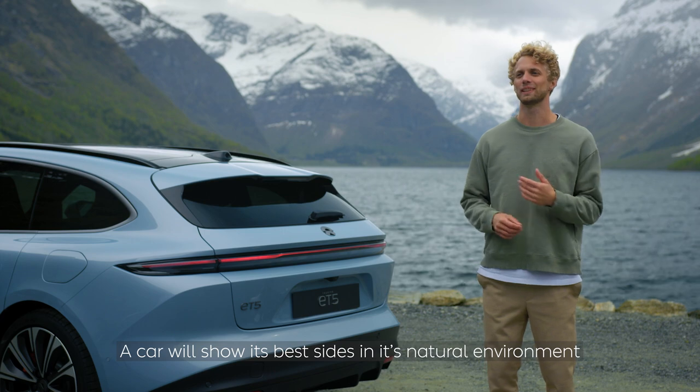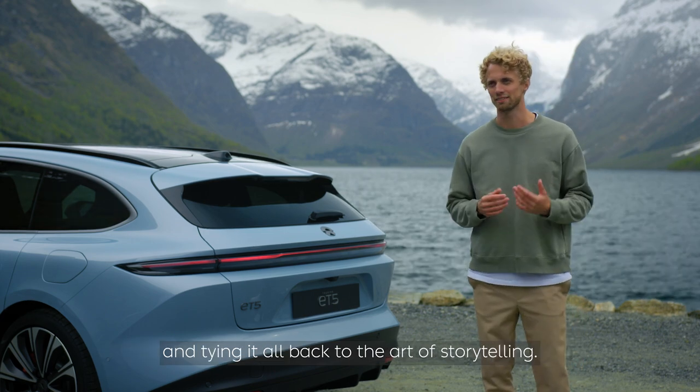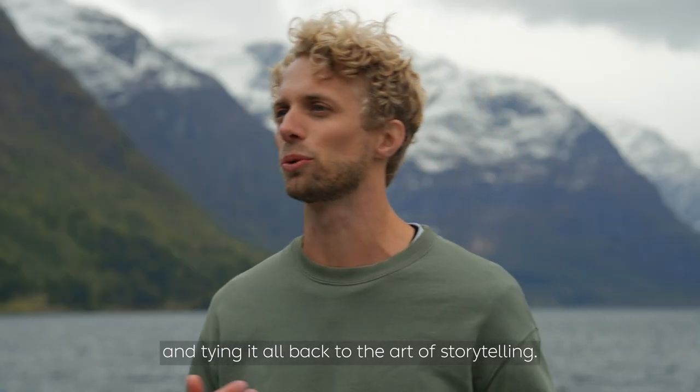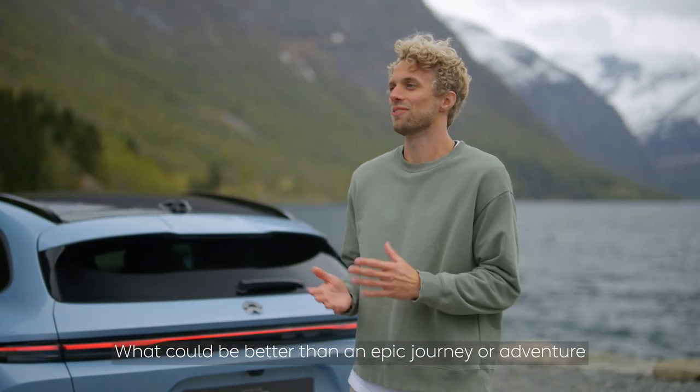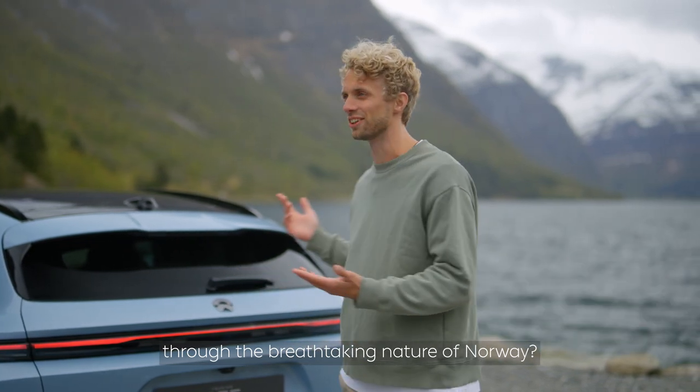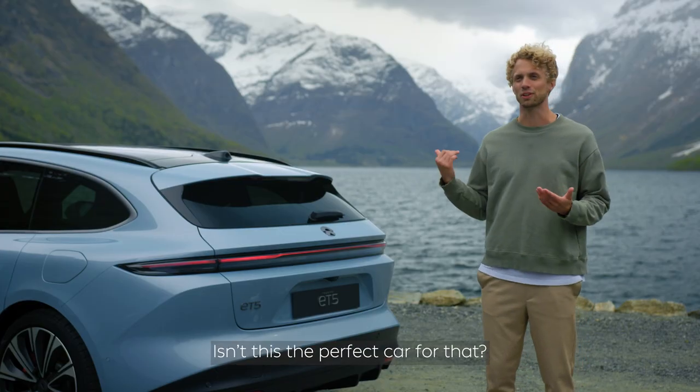A car will show its best sides in its natural environment, and tying it all back to the art of storytelling, what could be better than an epic journey or adventure through the breathtaking nature of Norway? Isn't this the perfect car for that?